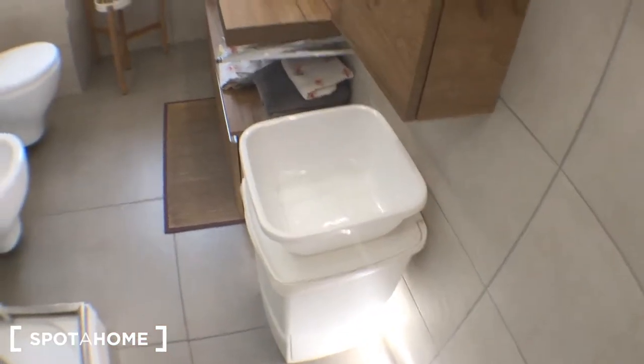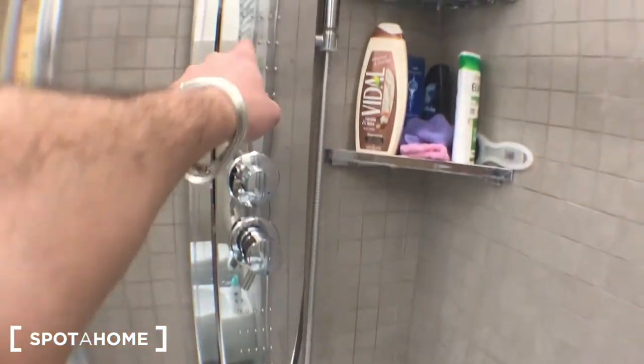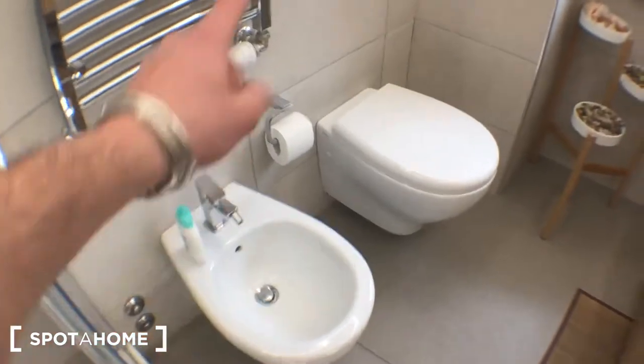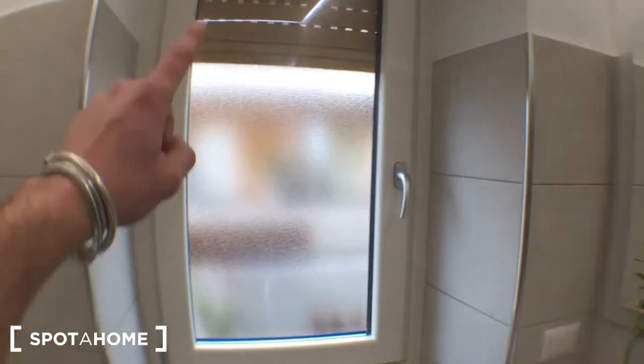Then you have this glass shelf here, this trash can, and you can find this amazing shower, a beautiful shower. The water comes out from here, from there, and from there. It's a very big and beautiful shower. Yeah, you have this heating point here, then you have the bidet, the toilet. A window that goes to the balcony. Let me show you.